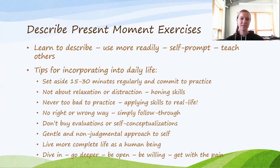As you're engaging in mindfulness exercises and activities, the word machine will start popping up with evaluations and self-conceptualizations. It's important to remember that we're not buying into those evaluations. We're listening to them, acknowledging them, thanking the dictator within for their input and moving forward. The more gentle and non-judgmental we can be towards ourselves, the easier it will become to incorporate these practices into your daily life, with the goal being to live a more complete, deep, meaningful and enjoyable life as a human being.